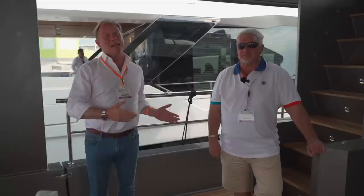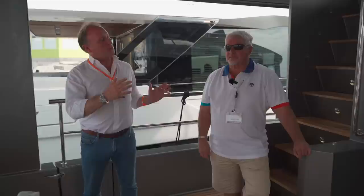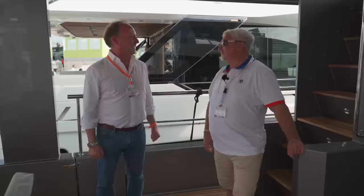Now, this is an older model. So as we go along looking at this boat, he's also going to explain to us about the great improvements that Bering have made over the years. So Alexei, thank you very much indeed. I'll let you lead the way. Show us through the boat.